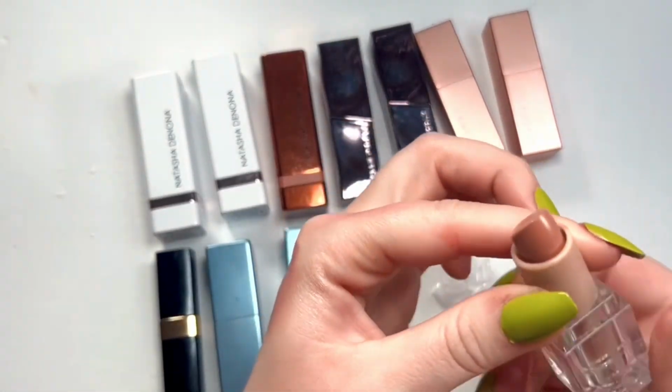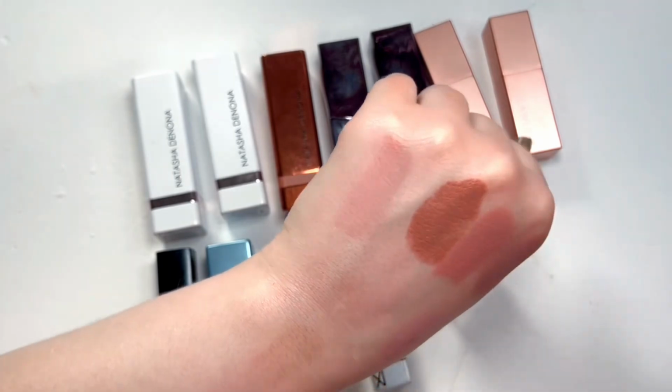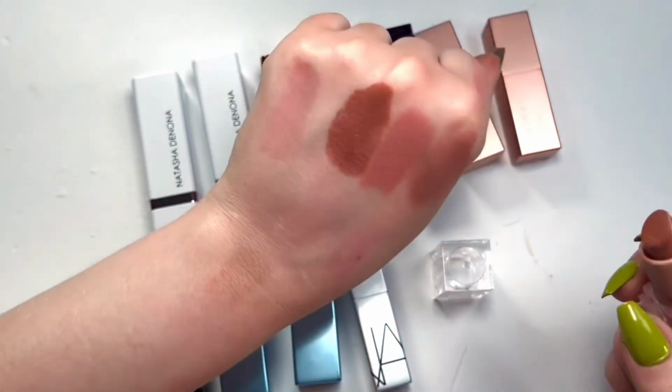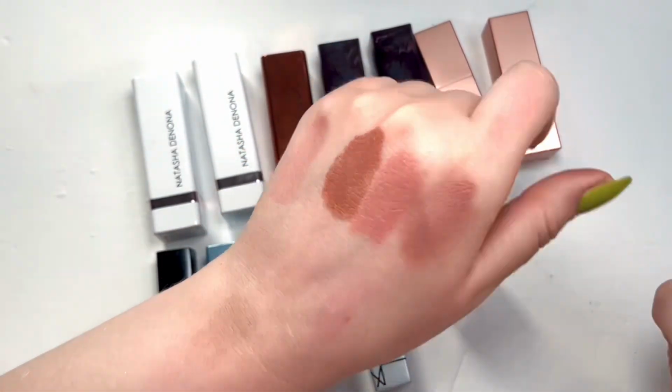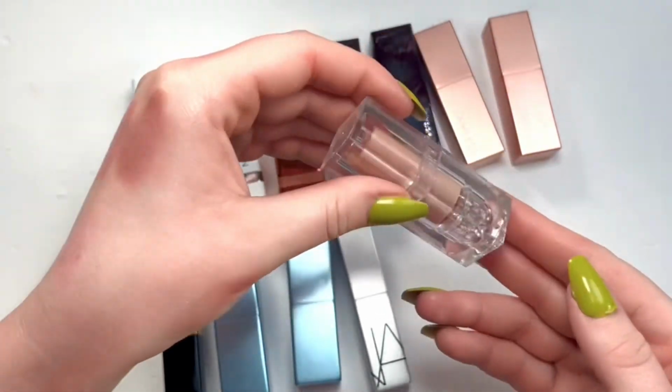I used to love these lipsticks from her. So creamy, beautiful. I got rid of all the other ones that I had, and I just couldn't let go of this one. Can't get past the smell. It smells like Play-Doh, but it is finally time to declutter this one.